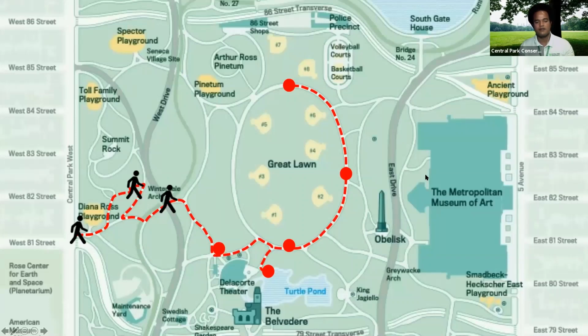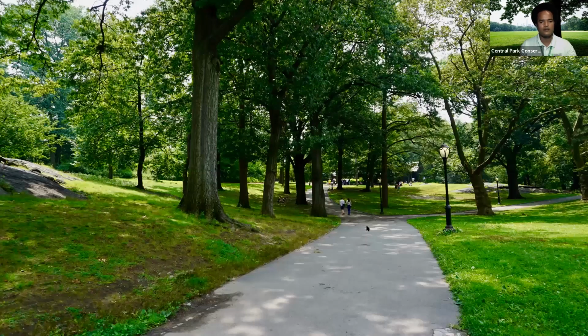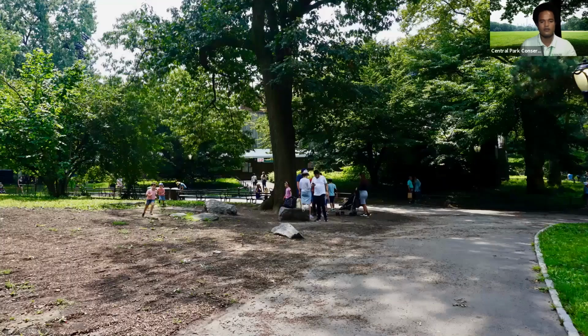But nevertheless, all of the features that we are about to explore are in a very special way interconnected. This is the promenade that is going to bring us there. We're going to walk all the way down. When we get close to the end, before we turn to the left, I want to show you a very special stone that is very unassuming, that can be found here to the left-hand side where these children are playing.